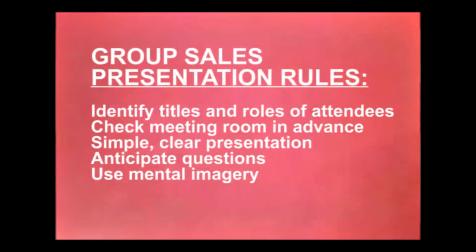And an expansion of the demonstration is the group sales presentation. Many of the basic principles to a successful showing are similar, but there are also some special considerations to keep in mind as well when presenting material to a group. Rule 1. Identify the titles and roles of those who will attend. Rule 2. Check out the meeting room in advance and arrive early. Make sure the room has everything necessary for your presentation, from enough conveniently located electrical plug-ins and audio-visual capabilities to comfortable heating and lighting.